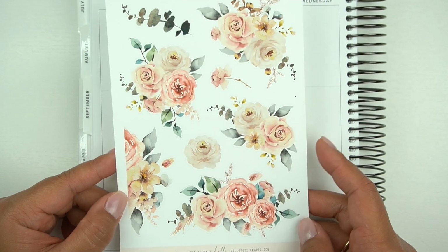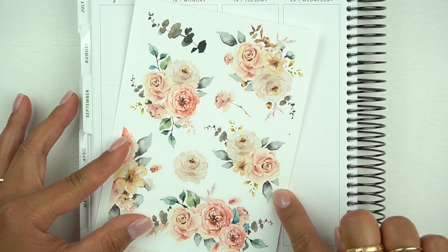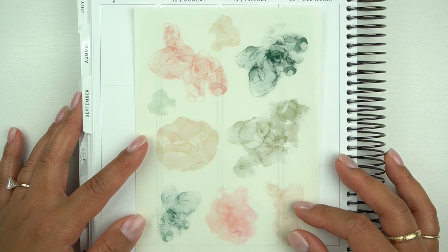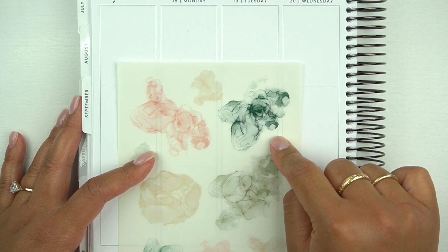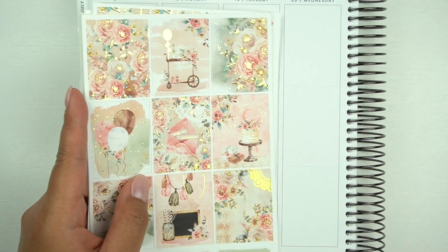Okay, also picked up one of the large florals. Love having the option of large florals as well, especially when you trim them. You can use both sides. It's just really nice. And then of course an alcohol ink swatch sheet. Really pretty. And I love how alcohol-y these look. I don't know if that's the right word, but they're really cute. Really, really cool. Okay, so that is the celebration kit.